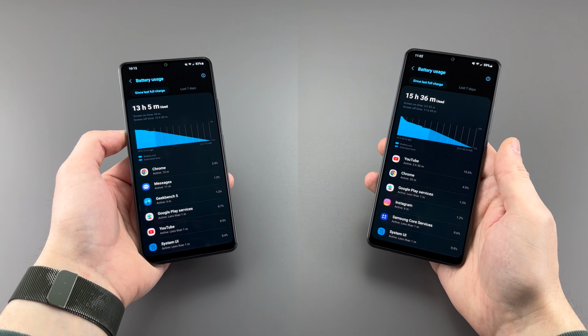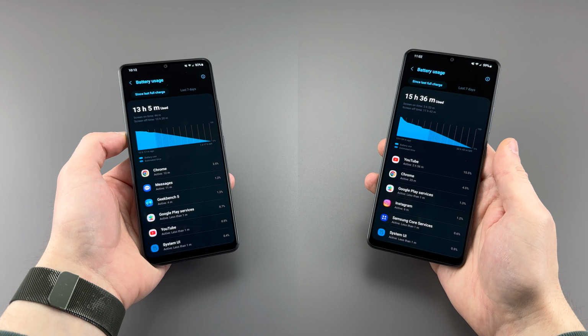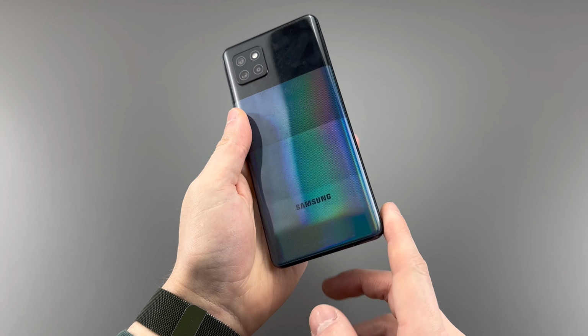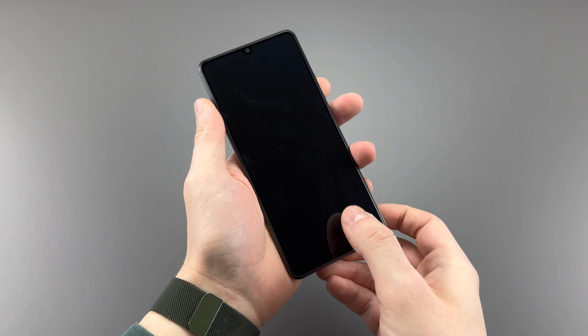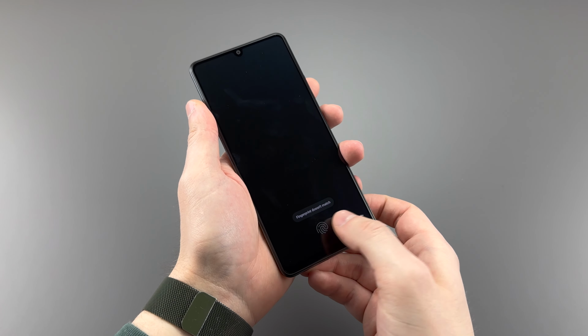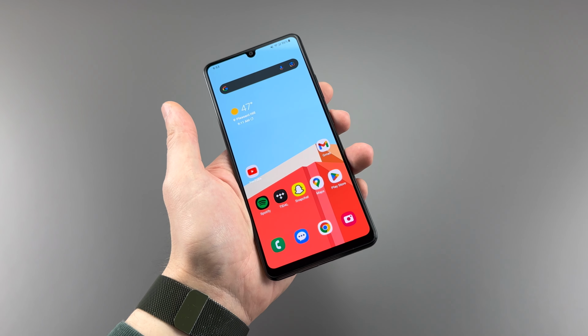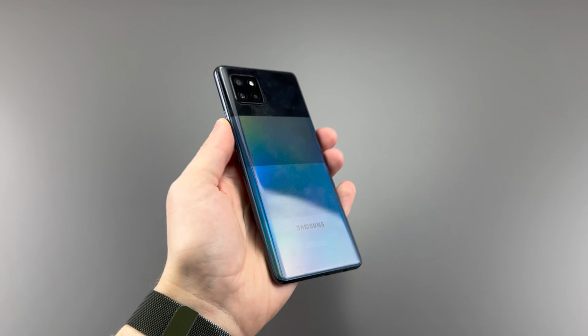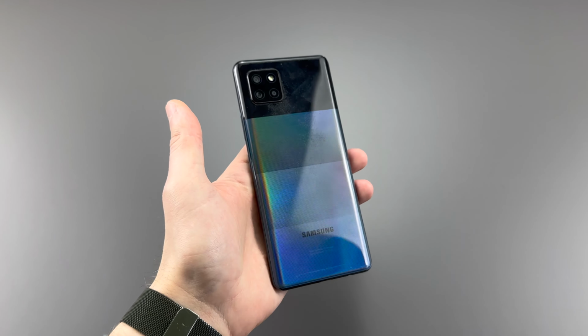Of course, this is because of the processor that slows down the phone and seems to be capping the power consumption. Lastly, we get Bluetooth 5.0, 5G support, obviously, and an in-screen fingerprint scanner, which is just not good. I would heavily rely on the Face Unlock if I were you. This is a fairly large phone and weighs about 193 grams thanks to that large battery.